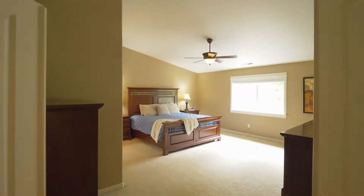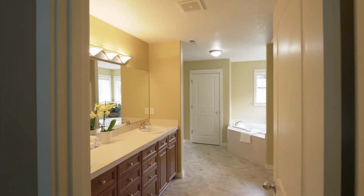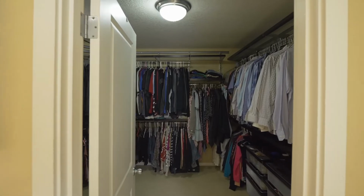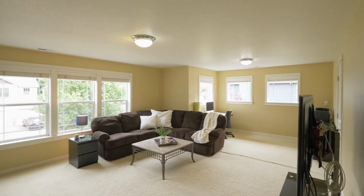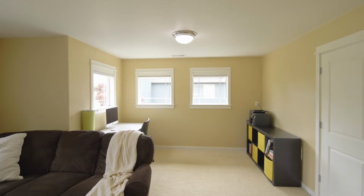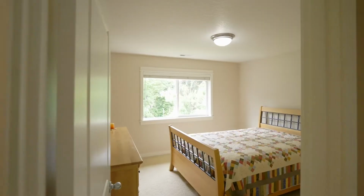Upstairs, double doors open to the generous primary suite with vaulted ceilings, and a relaxing bath with a dual sink vanity, soaking tub, and a large custom walk-in closet. The huge bonus room is ready for game or movie night. Plus, you'll find 3 more bedrooms and another full bath on this upper level.